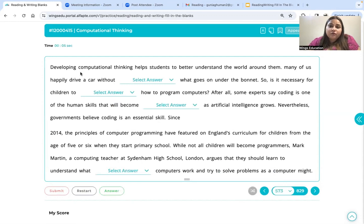So again, quick keywords from the paragraph: developing computational thinking, students, bonnet, intelligence, computer programming. I think it's about studying computer programming in a school. Computers, basically. Now again, we're going to read around the paragraph. Many of us happily drive a car without dash what goes under the bonnet. I think I can say without knowing, or without understanding, or without looking. If we don't understand the car's bonnet, right? So I'd say without understanding.